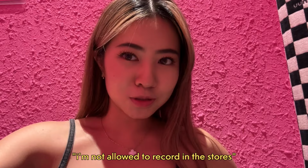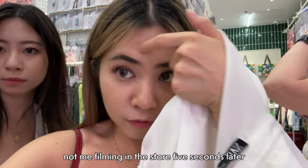Oh my god, where's my forehead? We're in this store called Chuu, it's a Korean brand, and the sales associate gave us the whole store to try on. As we were in the fitting room, she just kept on giving us more stuff, and now we are buying the whole store.